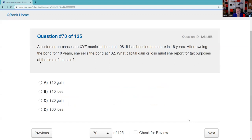A customer buys a muni bond at a premium. So when we buy muni bonds at a premium, we got to do straight line amortization downward. So I'm going to take the $80. 108 is 1,080. I'm going to divide by 16. So 80 is what I'm losing if I hold it over the remaining life. And I'm doing that over 16 years, so I'm going to decrete $5 a year.